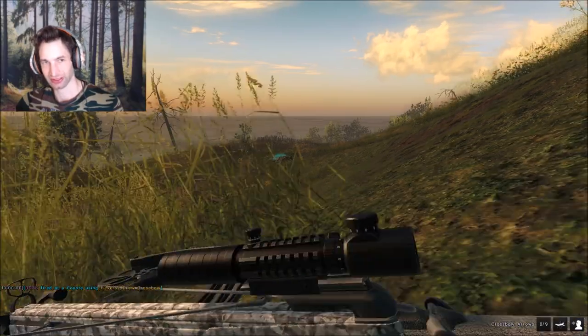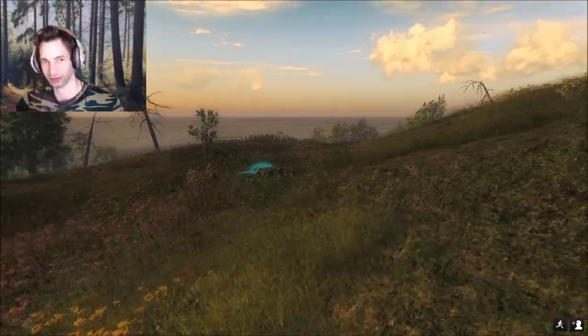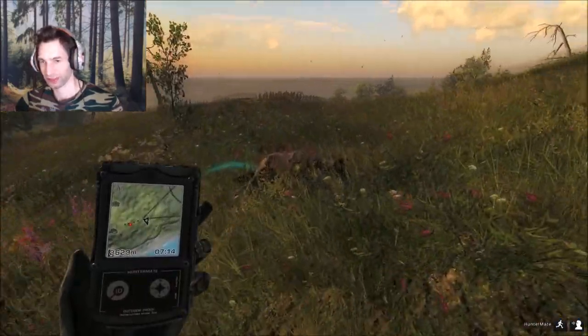So it should be a 50 plus coyote, pretty decent one. Never even got a chance to look at the weight on him, but it looked pretty nice. So let's pick him up and see what he's gonna score.